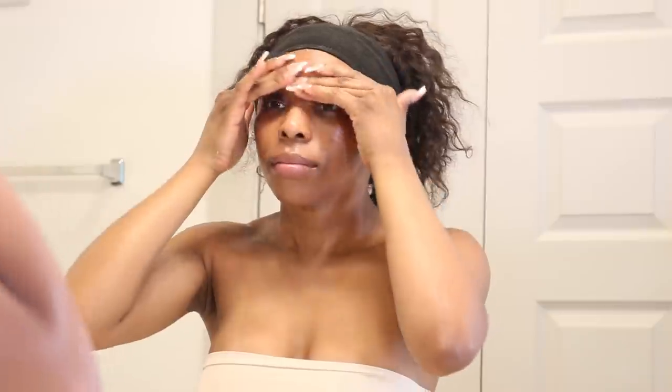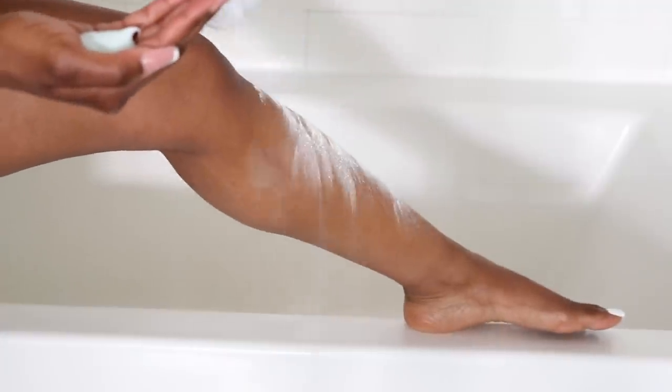And at the end of my skincare routine, I like to slather on a very generous amount of SPF. This is specifically SPF 50. And then I apply a lip mask. This is going to add so much moisture to my lips. I absolutely love this lip mask.